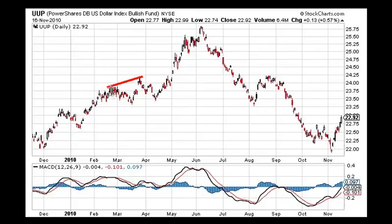Bearish divergence. Market makes a high. MACD makes a high. Market goes to a new high. MACD goes to a lower high from its previous high. The lines cross. Gives you the green light to go short right around in here. Okay? And we've seen what happened. We got rewarded for like 2 days.